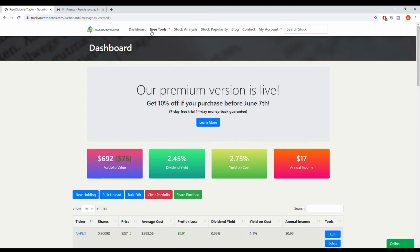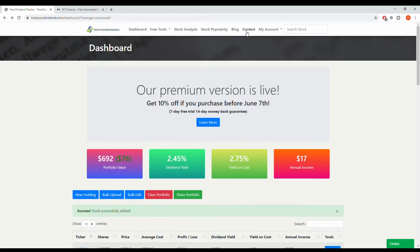On the toolbar up top, you have some free tools, which include diversification, upcoming dividends, portfolio history, portfolio alerts, and dividend payments. Apart from that, you have stock analysis and stock popularity, both of which are premium services, so you'll need to purchase a yearly subscription to access those 2 tabs. You also have the blog, where trackyourdividends.com writes articles that you can look at. The contact tab is where you find the email to reach out to trackyourdividends.com.